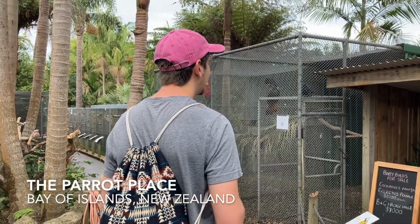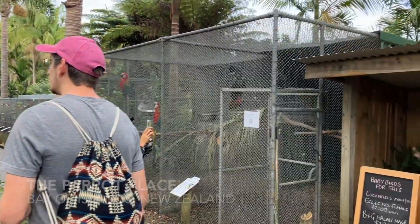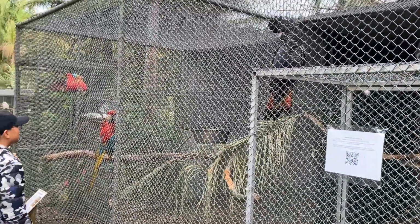Then the next day we went to the Parrot Place at Bay of Islands, New Zealand. Bay of Islands is a very famous area there in New Zealand with a lot of touristy things to do. And we saw this bird area there and we decided to visit it.